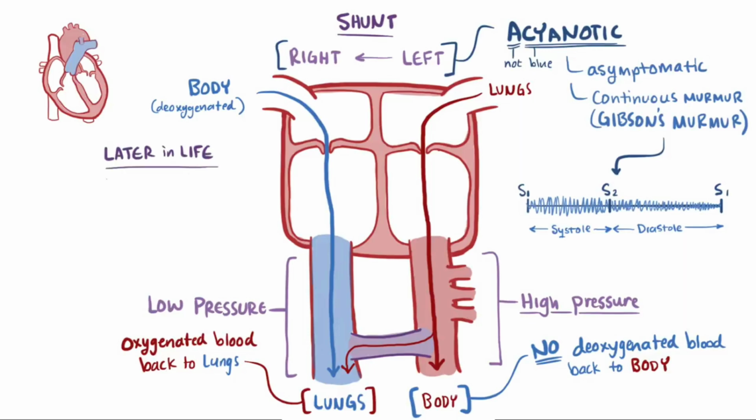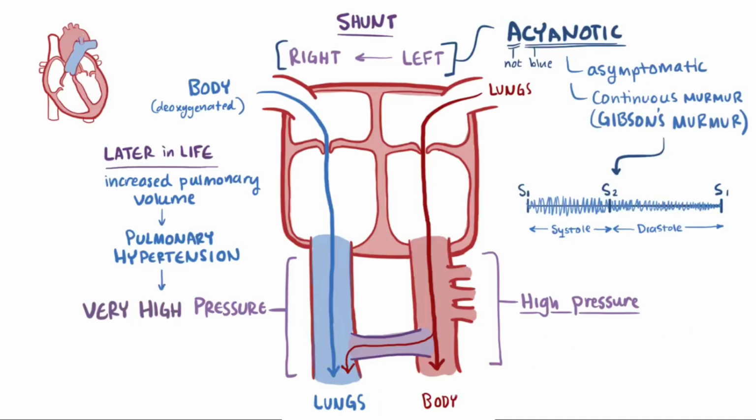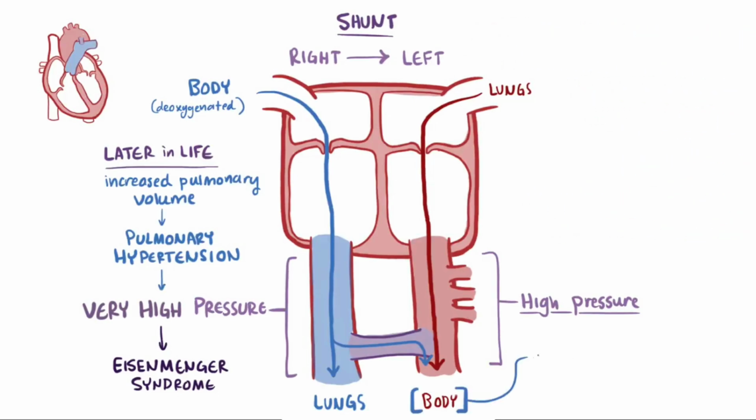Later in life, though, from years of increased pulmonary blood volume, patients might develop pulmonary hypertension, or higher pressures on the pulmonary side. If that happens, pressure might eventually increase to a point where right-sided pressures are greater than left-sided pressures, and so the flow of blood through the PDA can be reversed. When this changes from a left to right shunt to a right to left shunt, it's referred to as an Eisenmenger's syndrome.